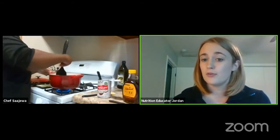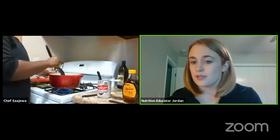If you don't use those beans right away that you've just rehydrated, you can either stick them in the fridge or the freezer. And then when you're ready to use them, if you've frozen them, you can just go ahead and defrost and then prepare them like you would with canned beans. So they're a really great option to prep ahead of time. As I said, I like to prep beans on a Sunday, and I'll prep whole grain rice and beans. That's just a quick throw-together lunch for me.